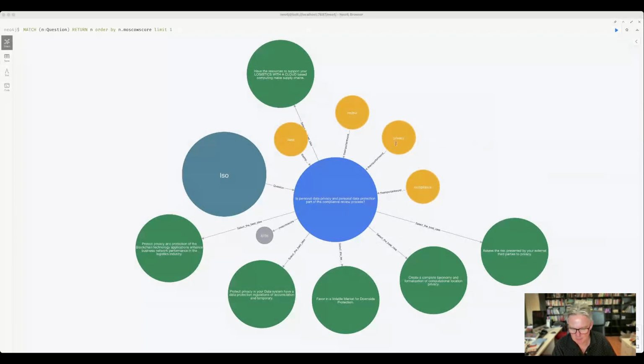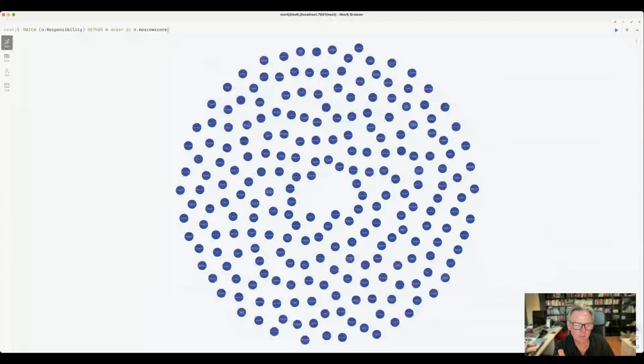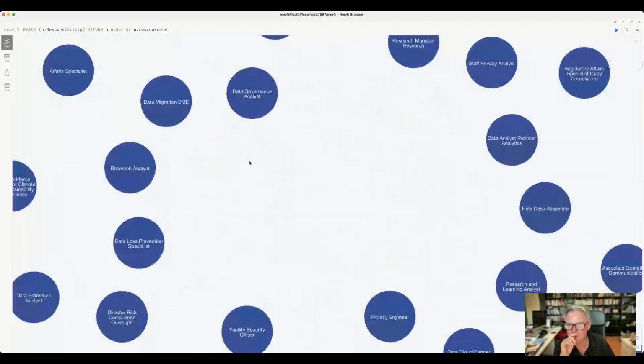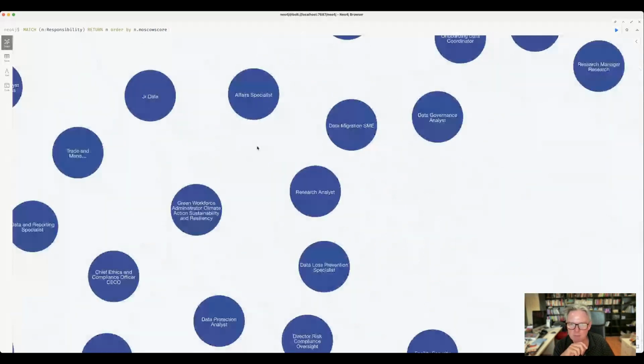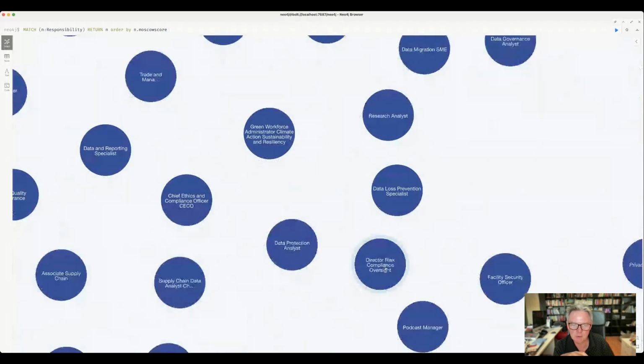Because with blockchain, you need to involve a lot of people in your organization to get it done. It's not just a technical issue. These are the job roles actually, the dark blue balls that are related to blockchain in supply chains. So here we have research analyst, data loss prevention specialist, data protection analyst, director risk compliance. So a lot of risk, compliance, data, privacy, those are the areas that we're worried about as a company. Those are the areas that we're concerned about. Where does our data end up? Where does our client data end up? Where does our vendor data end up? And how do we make sure that data is protected?